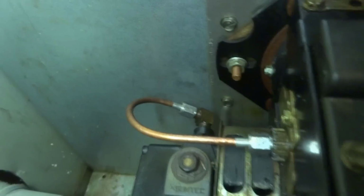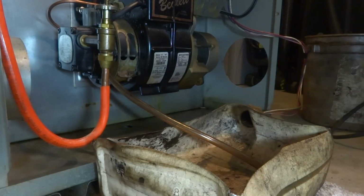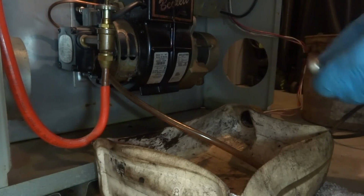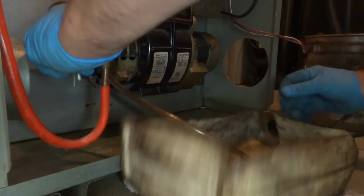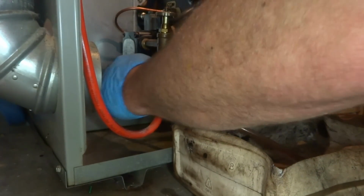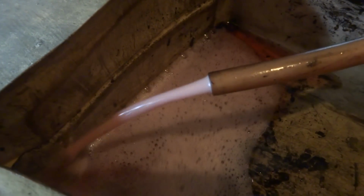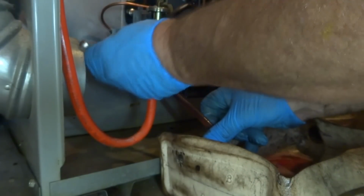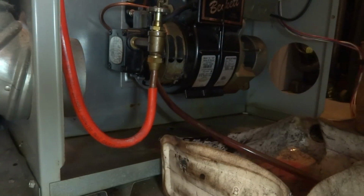Jet tube's not leaking anymore. Yeah, I just want to check the oil flow before I go. Check this and see what we got for oil flow. If we get a good oil flow, we know the filters are good, right? Air in the pump too. Got a good oil flow there. See that oil flow? We got a good oil flow there.